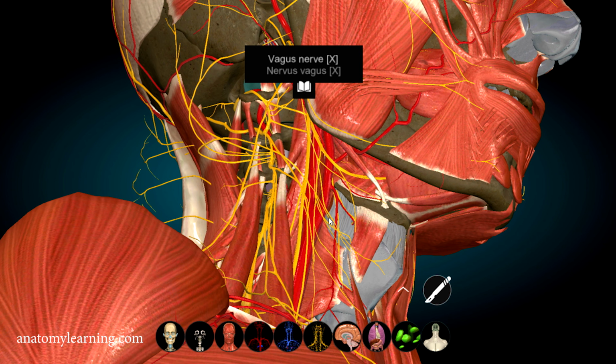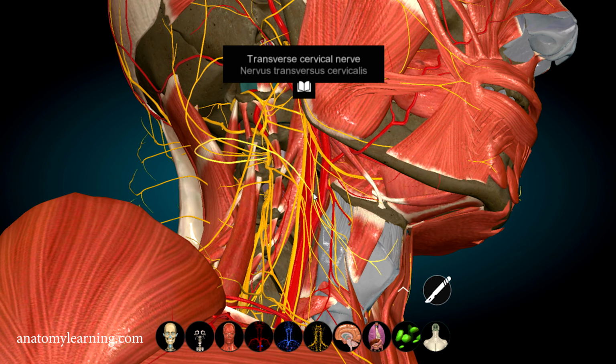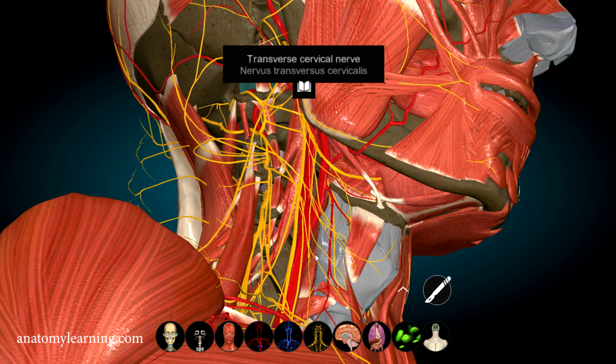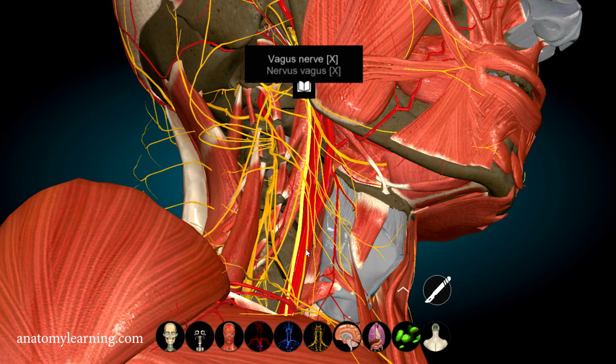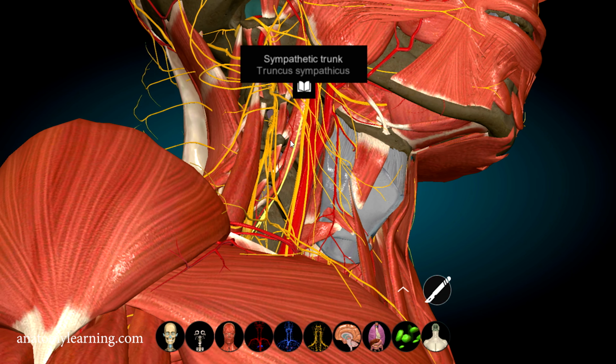Your vagus nerve is going to control sensation to your tongue, but it's also going to control blood flow to your brain. It's going to control blood flow to your gut, your digestion. It's going to be related to your heart rate and your blood pressure. And the vagus nerve, along with the sympathetic chain, kind of functions to moderate your heart rate and blood pressure.